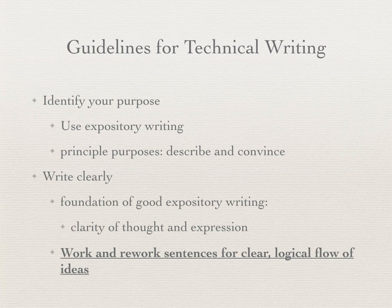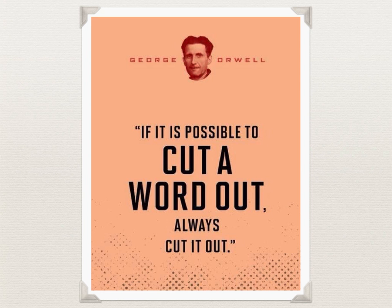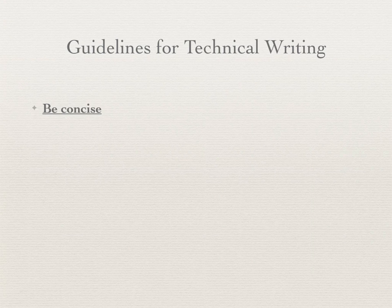So again, the best way to do this is to work and rework sentences for clear and logical flow of ideas, okay? Sometimes that requires cutting out a word. If it's possible to cut out a word, always cut it out. George Orwell, who's not a technical writer, had it correct, okay? If you can rework that sentence and only say that word once instead of saying it twice, do it. Again, that really helps with clarity and conciseness, which conveys your ideas in a way that your audience can get them a lot quicker.